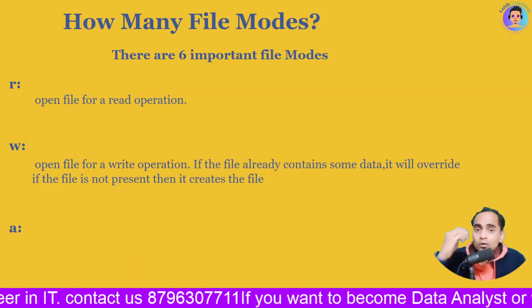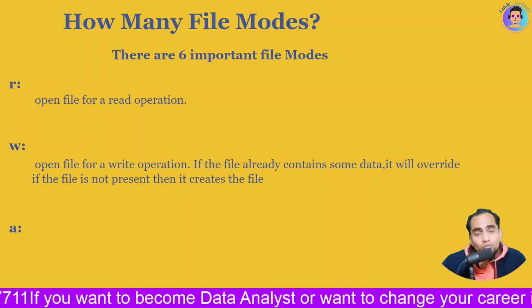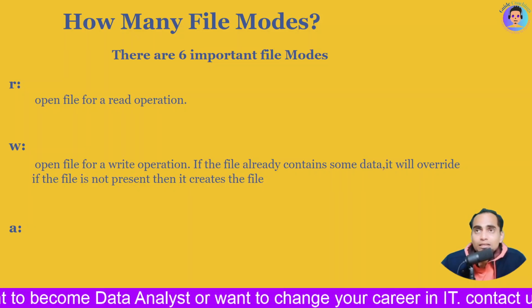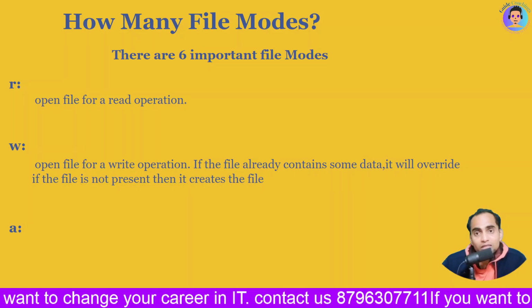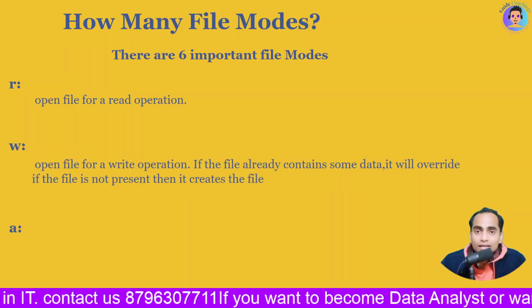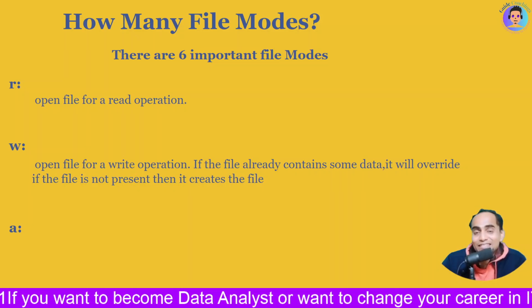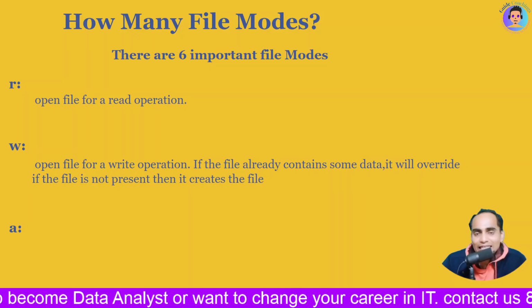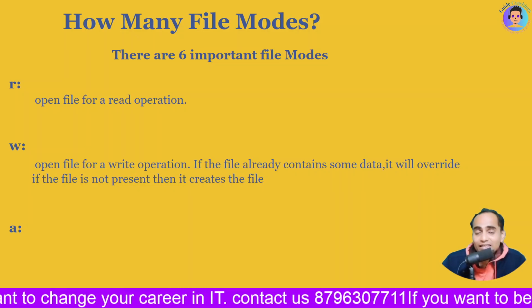Okay, now we have A, that is append, and there is one limitation in W: it writes the file, but if the file is already there and something is already written over there, it overwrites it. Overriding is a concept where it will be rewriting the file. Whatever data is present over there, it will delete that and rewrite the data inside the file.